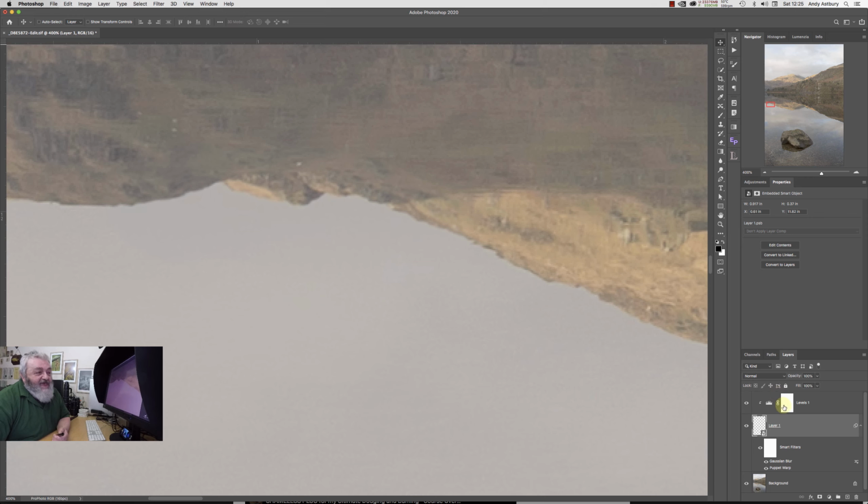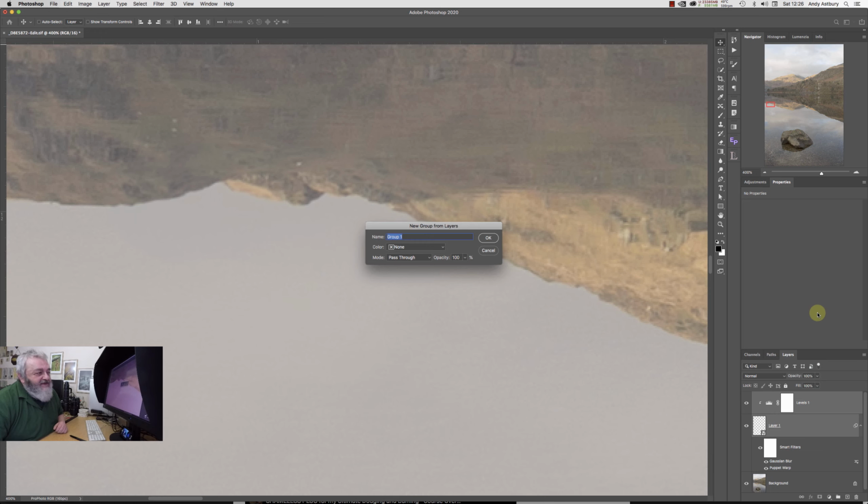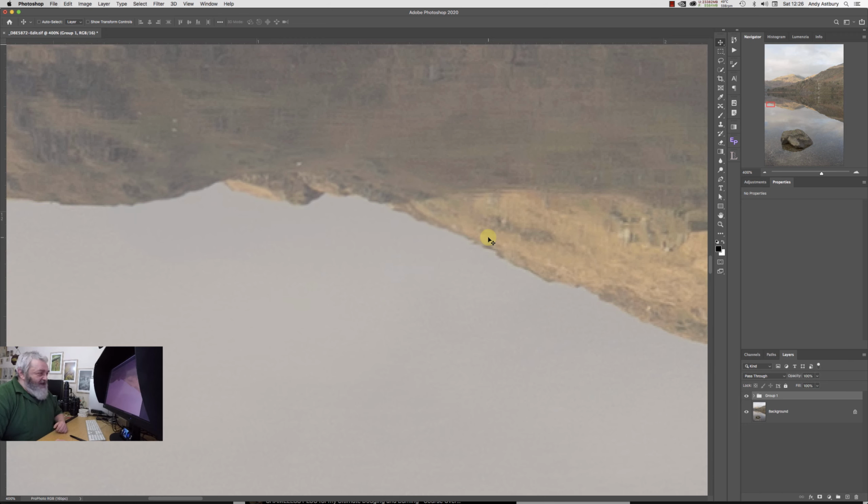Now this empty white mask here is for the levels adjustment, so we don't want to be touching that. This one is for the smart object itself, but I don't really want to be touching that one either. The simplest, best and cleanest way of doing this is to select both the smart object layer and the levels adjustment layer, click on the little icon in the layers panel and choose New Group from Layers. I'm just going to leave this called Group 1, and there we go.